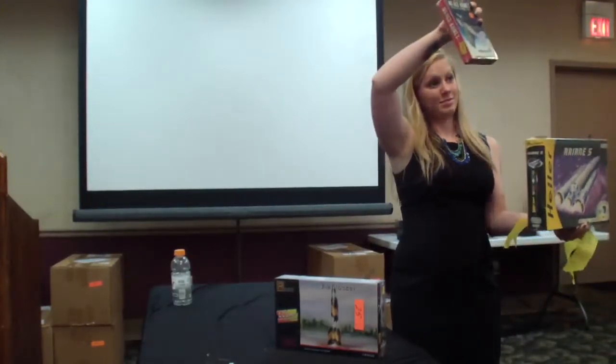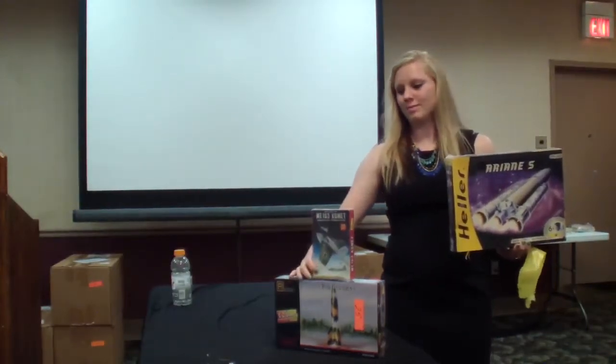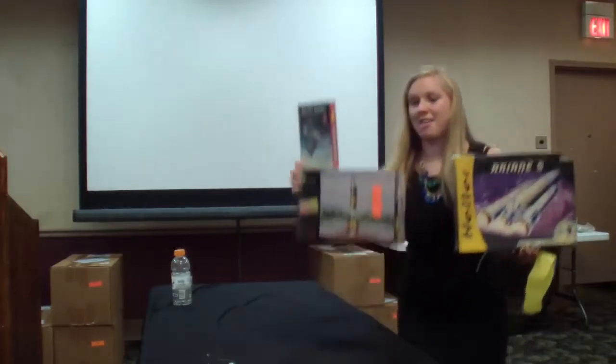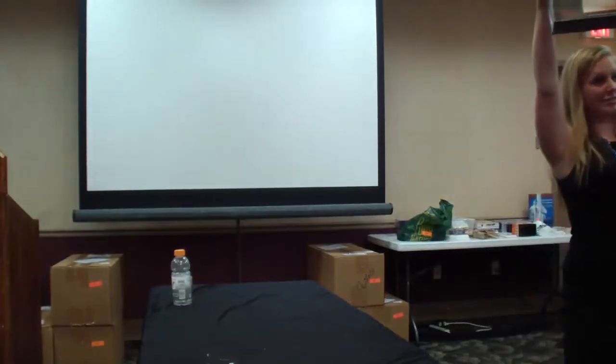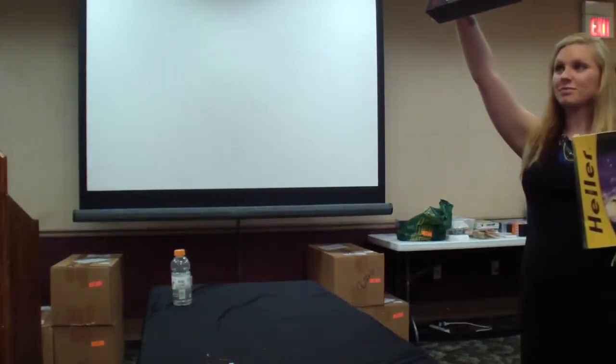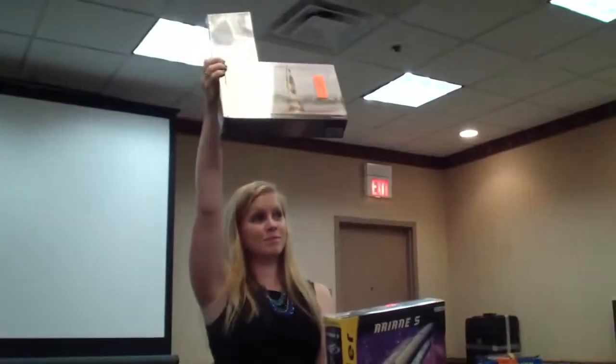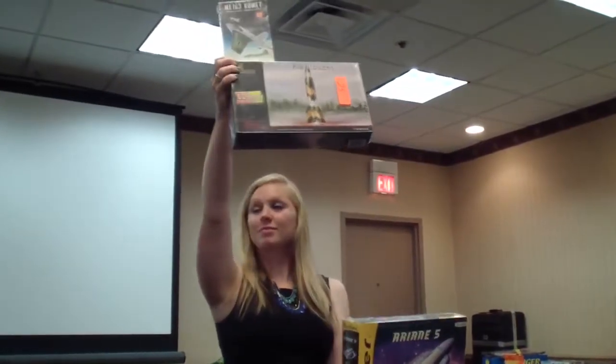Okay, $5. We got $5 over here. Can we do 10? $10. Come on, $10. Three plastic models. Two of them could easily be converted, and the other one would just be fun. $10. Pam Gilmore's $10. We got 15 in the back. How about 20? $20. $15 going once. Going twice. $15. Sold. In the back of the room.